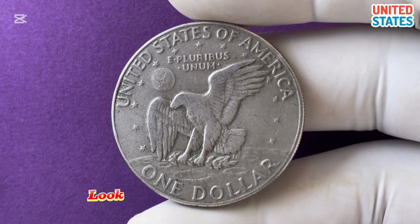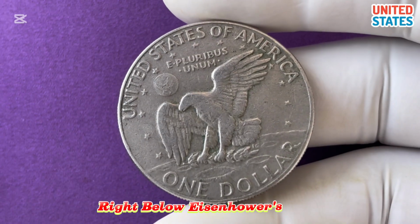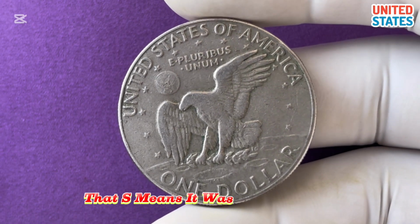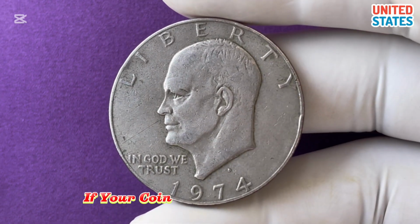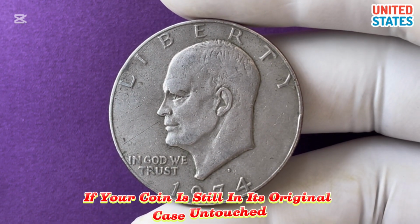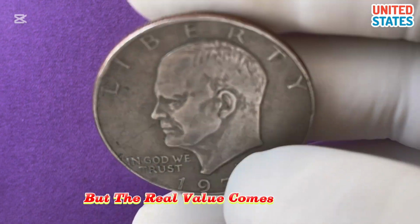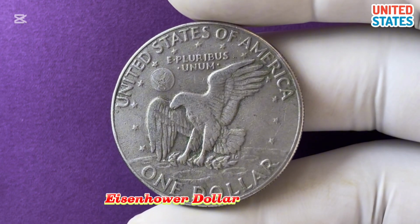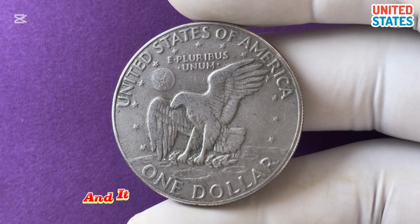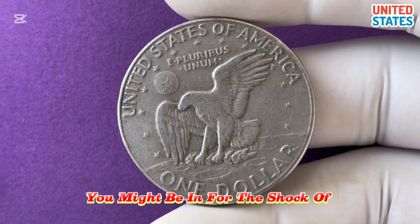Here's the key. Look for the small S mint mark on the coin, right below Eisenhower's neck. That S means it was struck in San Francisco as part of a proof set. If your coin is still in its original case, untouched, you're already off to a great start. But the real value comes when it's graded. If your 1974 S Eisenhower dollar has been professionally graded and it comes back as a PR 70 Deep Cameo, you might be in for the shock of your life.